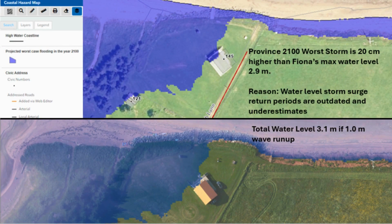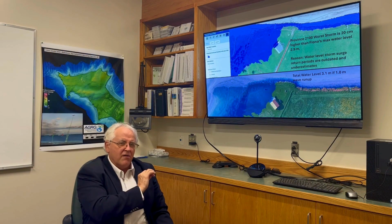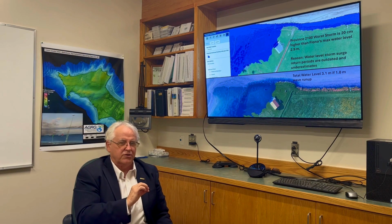To make that point, I'm showing that coastal hazard map that shows what the worst flooding in 2100 will be along the Northumberland Strait. Down below, we've simulated that same water level, and this water level turns out to only be 20 centimeters higher than what we've already seen with Fiona. The reason that this is an underestimate, our return periods are too low.